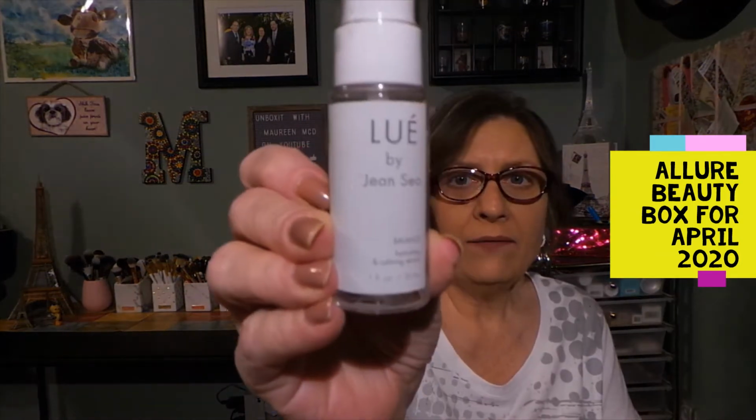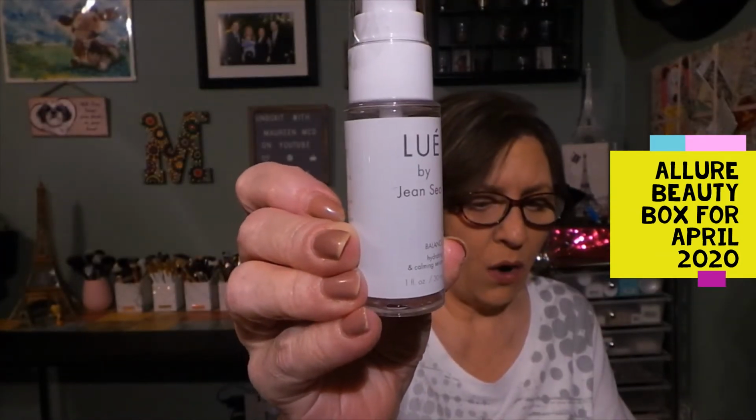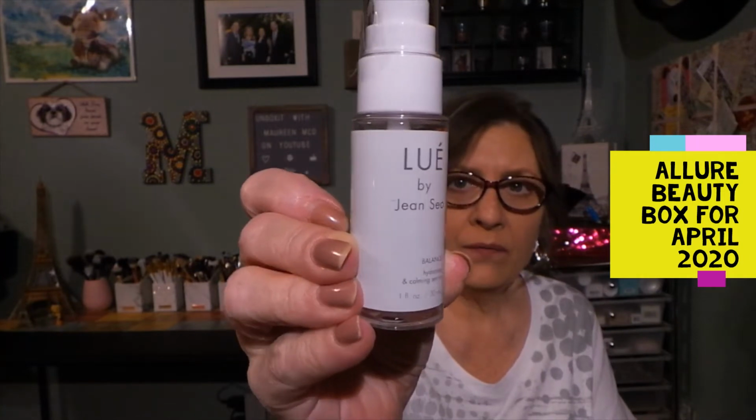Let me see if it's more like a heat. Yes, to minimize damage, prep with a heat protectant, blow drying cream, and that's okay. So I'm not mad at that. This brand, which is Lou by Jean Seo, I have other products from this brand, and they are phenomenal.